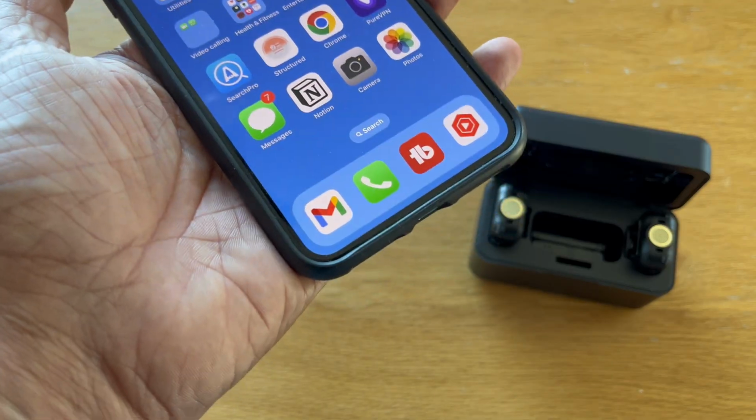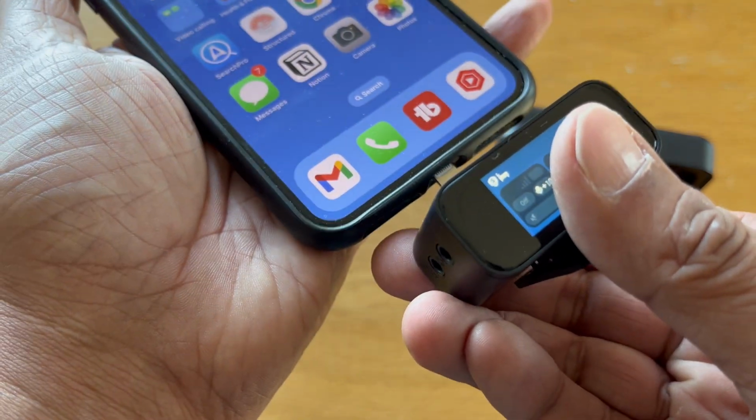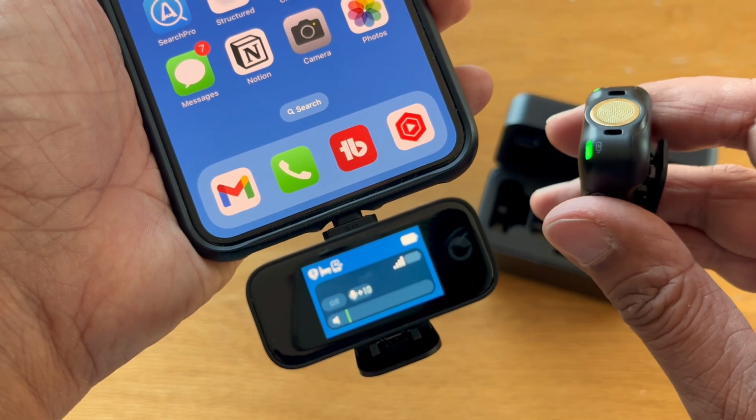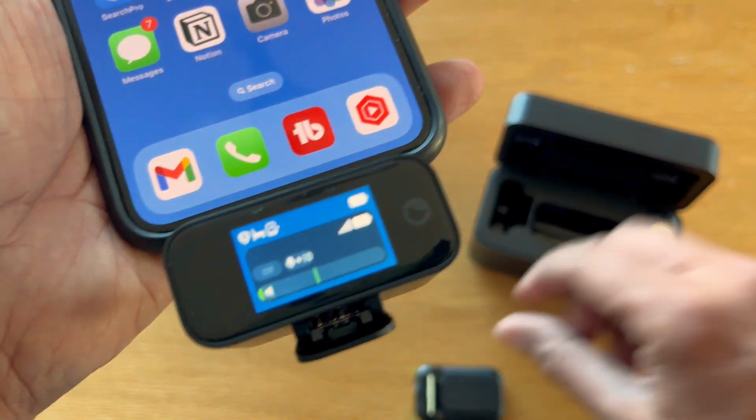But not with the Meetsummer X1. I'm happy to tell you that the X1 solves that problem. When I turn the mic up on the transmitter, I get a really good clean capture with perfect volume and no distortion. I don't have to mess around or clean this recording up in post-production. It's just good to go as is.